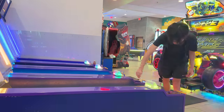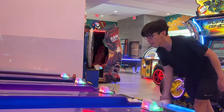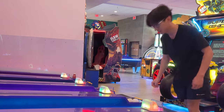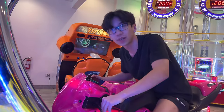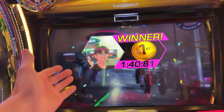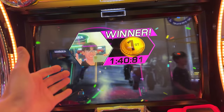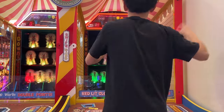Swipe card. I started off by playing skee-ball for a few minutes. I was pretty bad at it. Oh, I'm trash. Then I found this motorcycle racing game. Oh, there we go. I'm flying now. What's happening? I was actually pretty good at this one. No one would believe me if I did not get this on camera. I got first place.